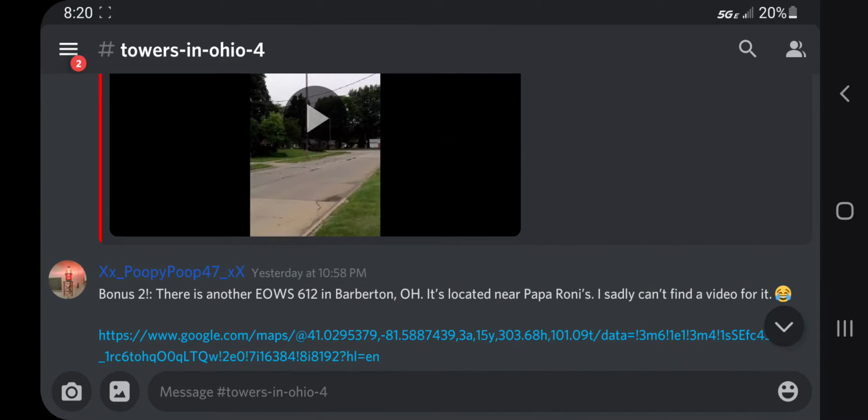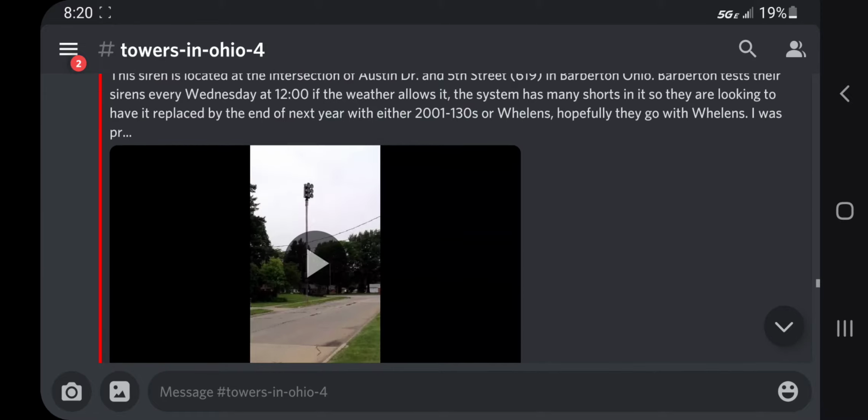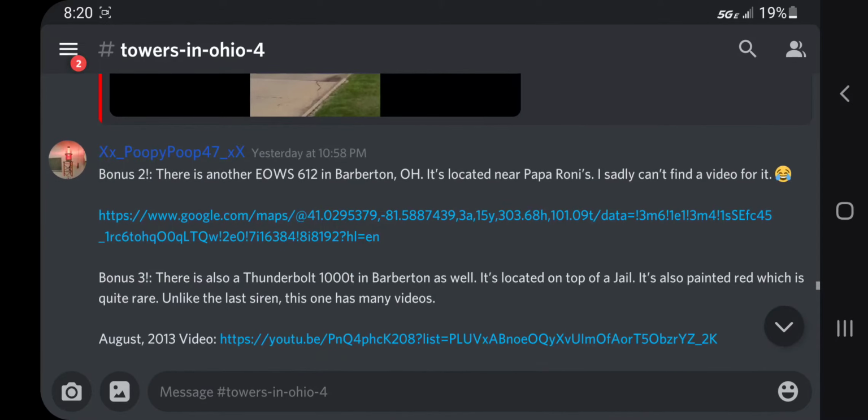Okay, so now that we looked at the first one, there's a second one. Bonus 2. There's another EOWS 612 in Barberton, Ohio. It's located near Papa Roni's. I sadly can't find a video for it. It probably sounds the exact same as the first one.